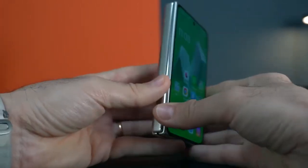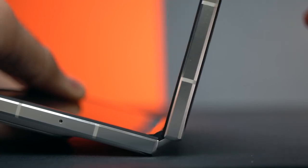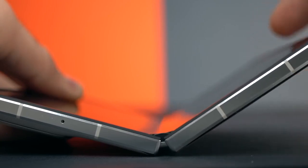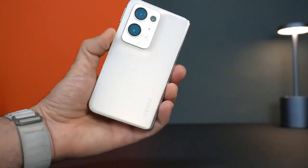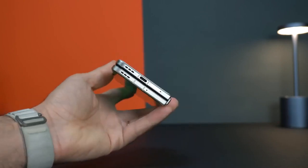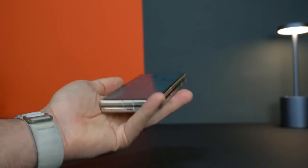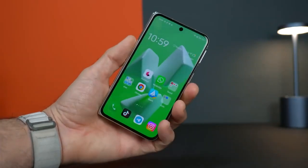discuss in this video. Before we begin, please keep in mind that the review unit we have is designed for the Chinese market. At the time of recording, this phone is not available in global markets. The state of tablet and foldable app development is most likely a factor, but OPPO may reconsider. That being said, I was able to install Google Play services on this phone without issue, and everything went smoothly from there. However, we'll go over the software in greater detail later.